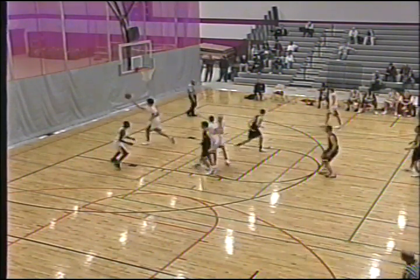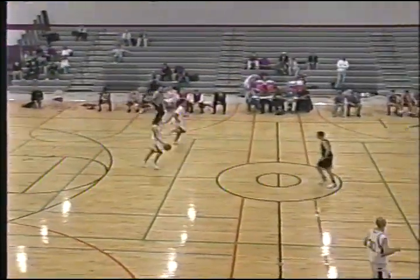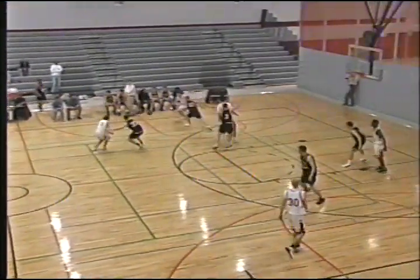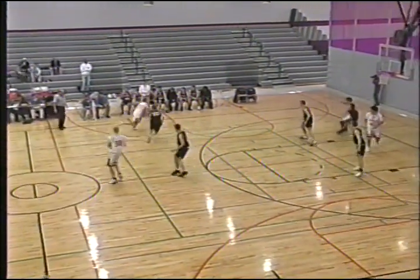Second shot is up and good by Flynn. It's a 7-point lead for the Milton Wildcats. Bobby Ranton running the show up top. Good job by Brian Travers to save that ball.